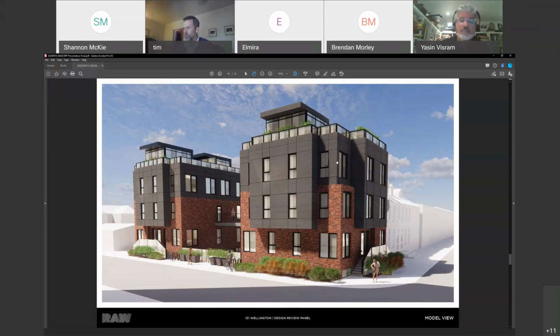Okay, and lastly, is this considered a concrete construction or is it wood? I would assume it would be wood frame. Okay, I'll leave it at that. Thank you. Thank you, Yasin. Tim?